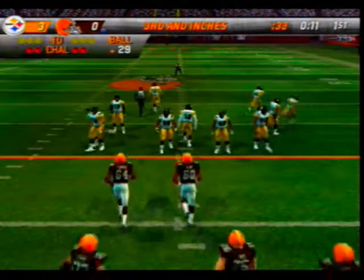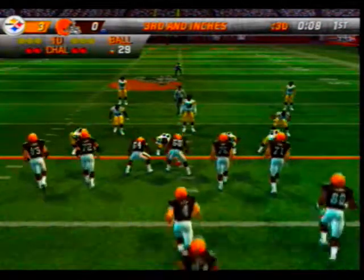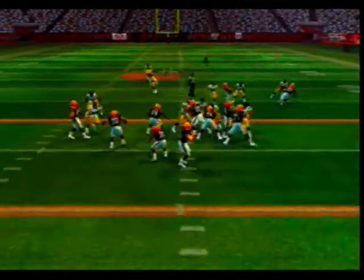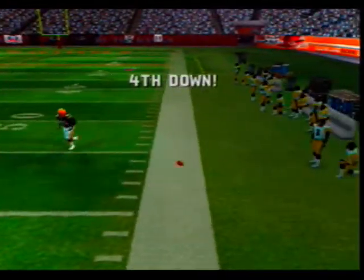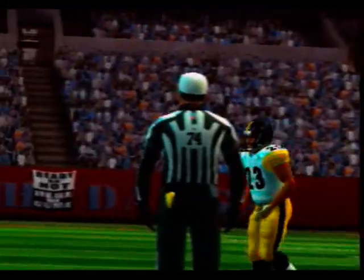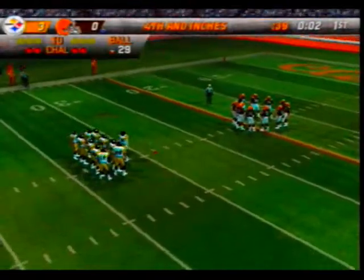Third and one coming up on this play. 29-yard line. The Steelers come out in a 4-3. Throwing. Ooh, nearly picked one. It was almost like the defenders were in the huddle on that one. They hit a roadblock with everything they tried.